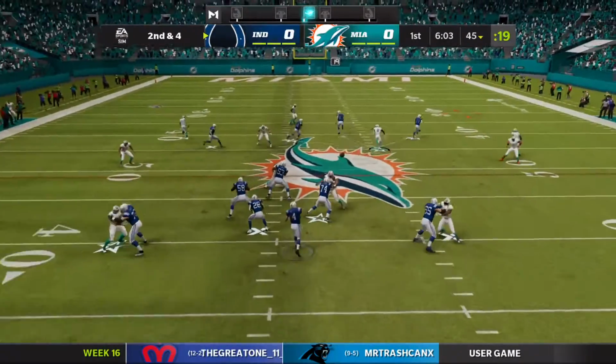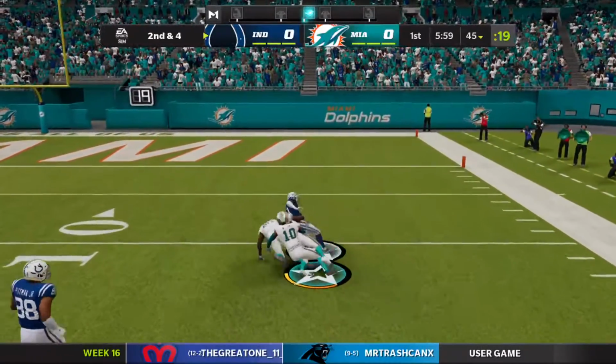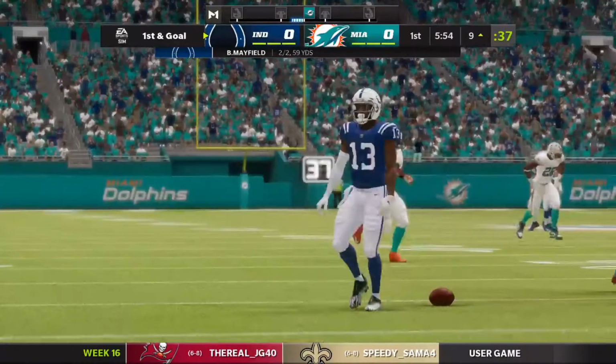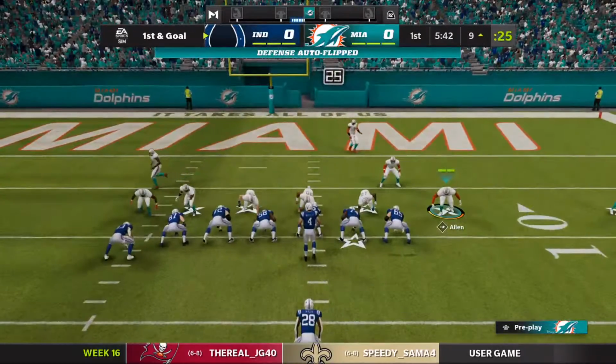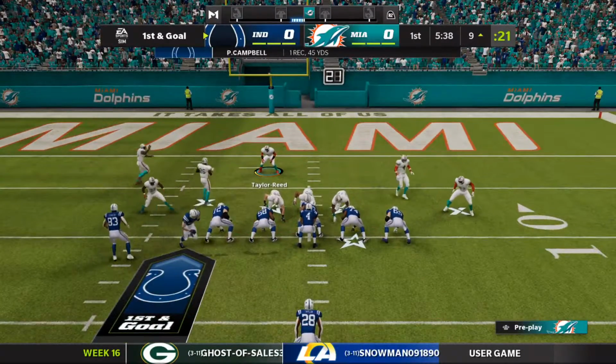Mayfield on play action. And this is taken in one-handed. What a catch. And he'll be marked down deep on Miami's side of the field. A big play there for Indy. The chain gang hustling to catch up. Here's 1st and goal from just inside the 10.